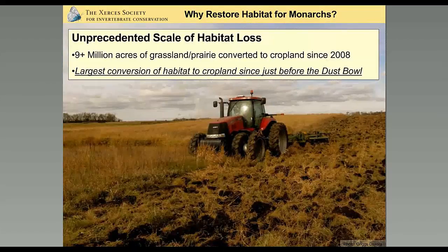So some of the factors driving monarch declines include the loss of overwintering habitat in places like Mexico or along the California coast. It likely includes the impact of insecticides and herbicides and the loss of milkweed as a result of herbicide use in different agricultural systems. But I want to draw your attention to these other significant trends that impact pollinators across the United States.